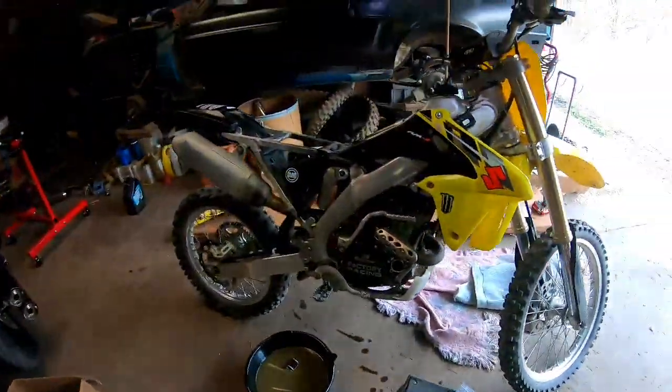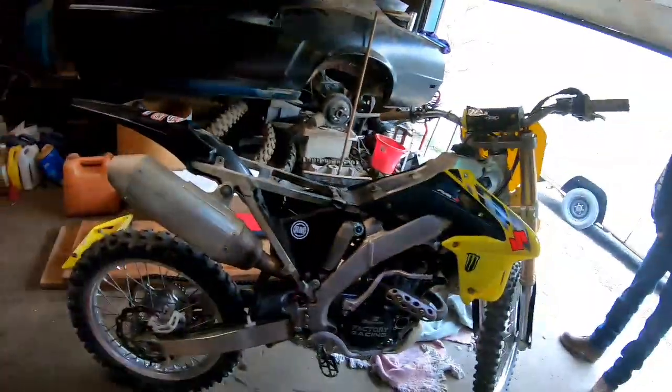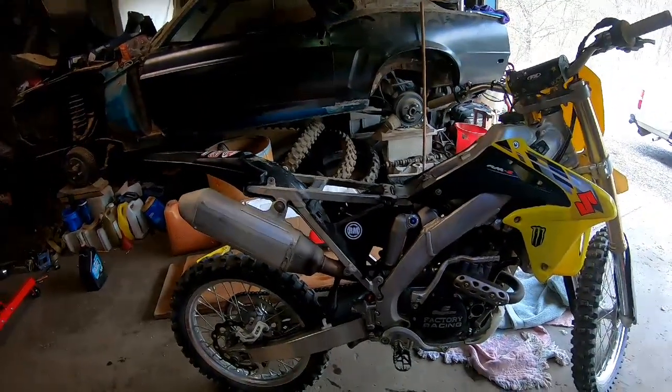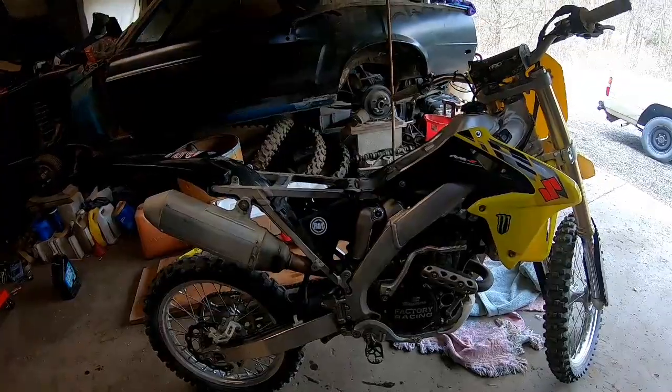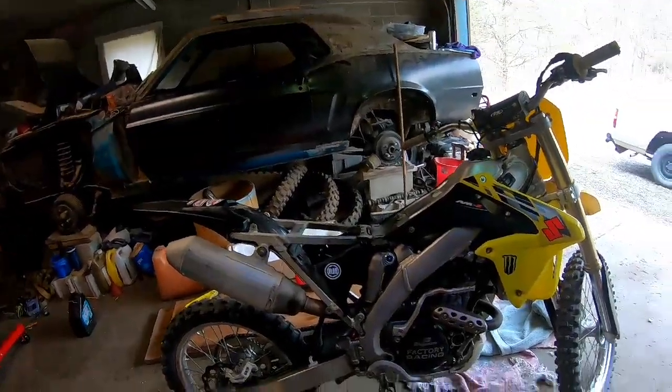I'm hoping it's nothing serious, because I really didn't want to get rid of the bike, and I really didn't want to have to rebuild it, because either way it's expensive, whichever way I've got to go there. So we'll figure it out, guys.